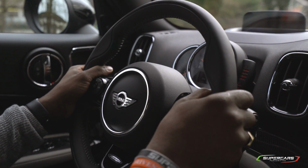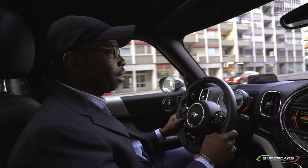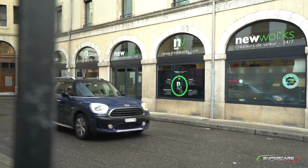So overall, I would say the Mini Countryman is actually living up to its creed, what the Minis are all about: sportiness, design, innovation, and fun.